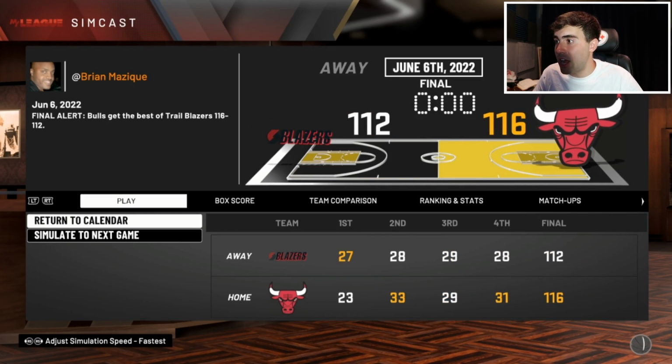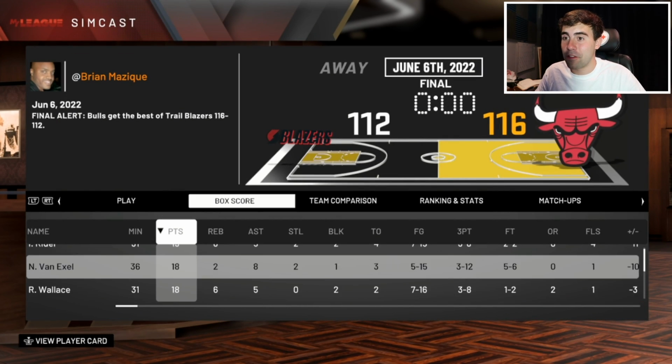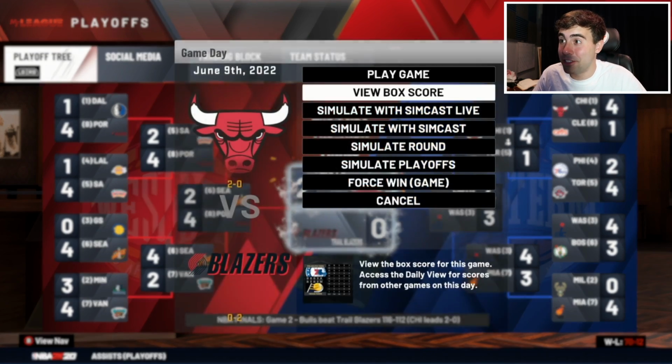Let's win both games in Chicago, and we end up winning by 4. A close one. Dirk might be your Finals MVP. Knock on wood. If we win it all, let's hope that is the case.